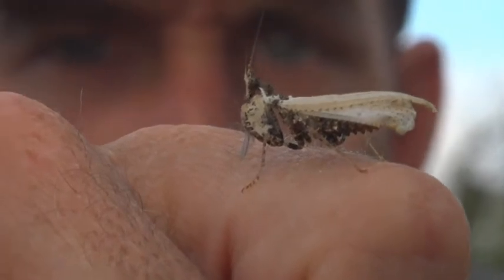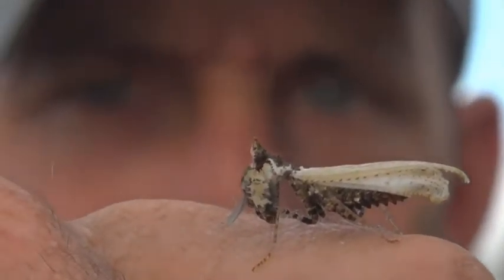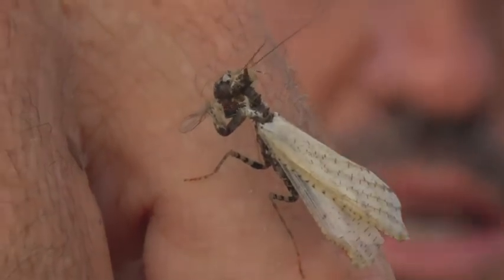I wonder if he's finished his meal yet. No, still eating. Yeah, Tiffany, you want to know if a mantid can fly? Absolutely, there are its wings. It flies quite well.